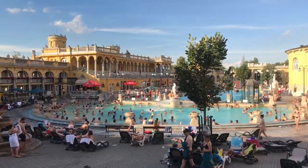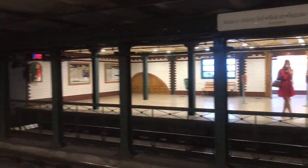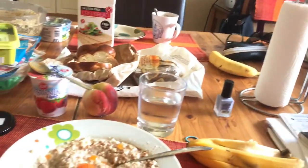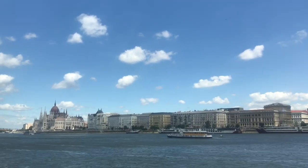We then stopped to look at the Hungarian baths, which Hungary is known for, the hot baths. And here's the metro, which is one of the first metros in Europe. For breakfast, I was always given a ton of food to choose from: yogurt, bread, all different sorts of stuff.